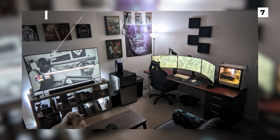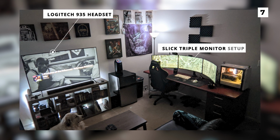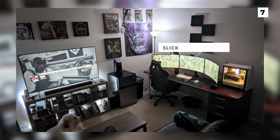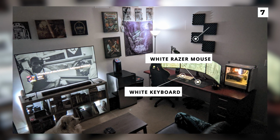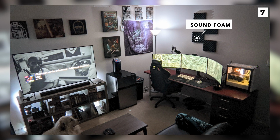We also have our first setup with several monitors, with this incredibly slick triple monitor setup that is expertly mounted and put together. Below those monitors you can see matching peripherals in the form of a white keyboard and a white Razer mouse. Up on the wall we've got a cute wall design made out of sound foam. Whilst the sound foam does look nice aesthetically, I'm not too sure that it's actually doing anything functional.